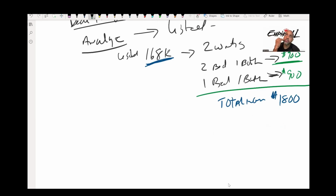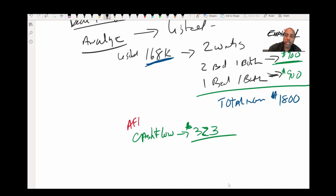So again, some of you that are new here, we always have our team members do their own analysis and then come back and ask, what did you get? So what's your cash flow that you saw? I had it at the 1,800 rent. I had the cash flow at 323. 323 after all expenses, right? After all expenses. And you just want to see after expenses. All right, bet.